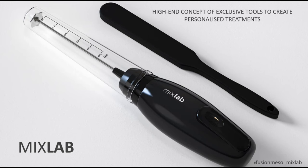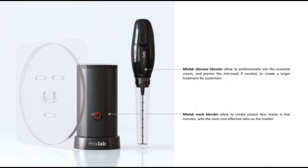Now, the last thing I'm going to talk about is one more mask, and this is going to be our mixed lab. We do have a webinar on mixed lab, but we're going to talk about it because you can also use fusion formulas to customize masks. So we can create masks for your client and personalize the treatments. This is the future of skincare. If you're not familiar with it, we have a blender. We have a handheld blender. We have two. The big blender is for creating masks. The smaller one, the handheld, is to create serum. So this is for personalized skincare.